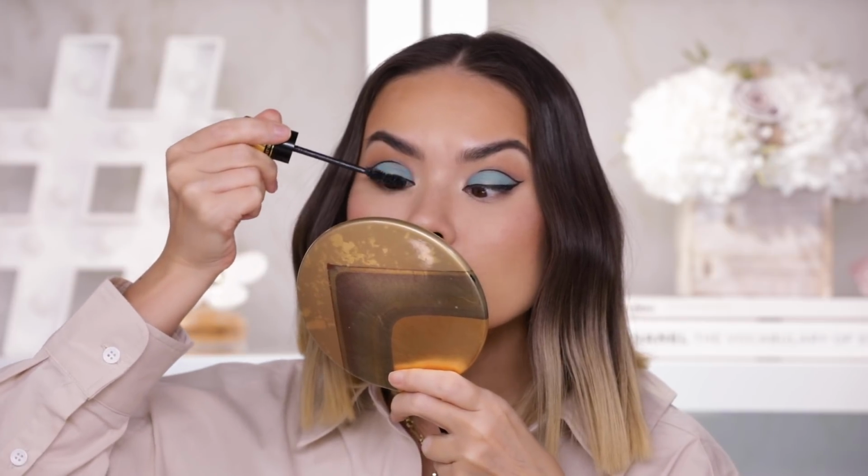So let me just show you rather than tell you what I'm talking about. I love the wand. I love how easy this product is to apply. It's really inexpensive, available at the drugstore, and I am a huge fan.